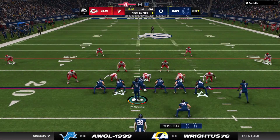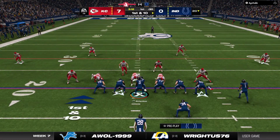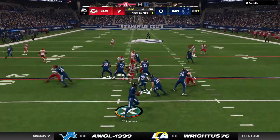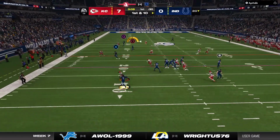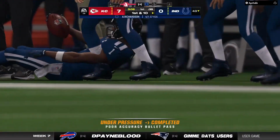The Colts come to the line, ready to start their next drive. Defense got the better of them last series, forcing a punt. See if they make a few changes in the game plan here and try to get points out of this drive. 1st and 10.